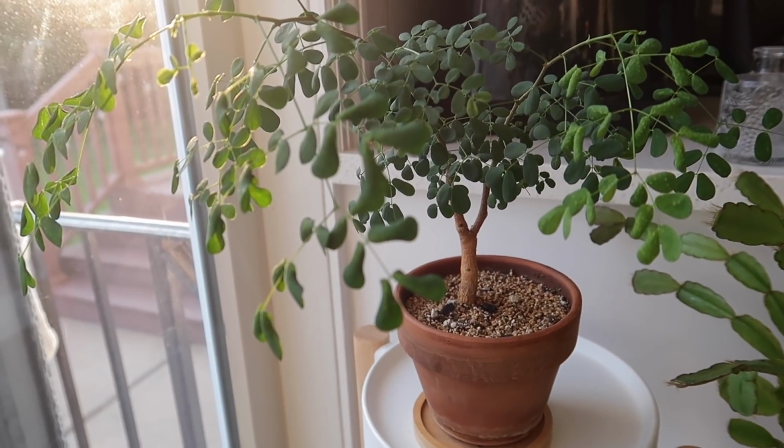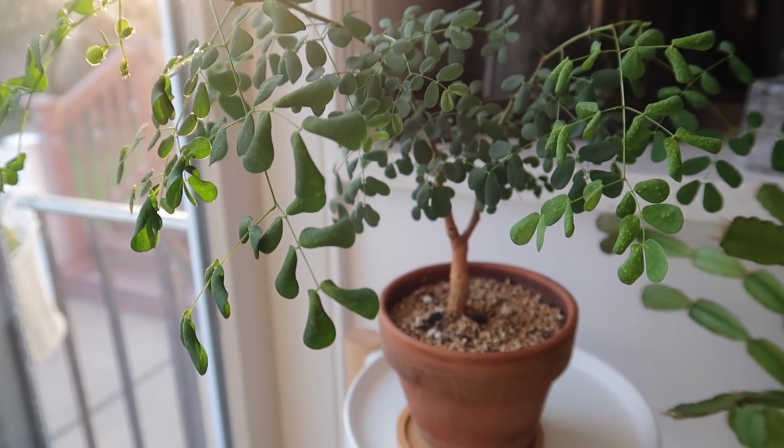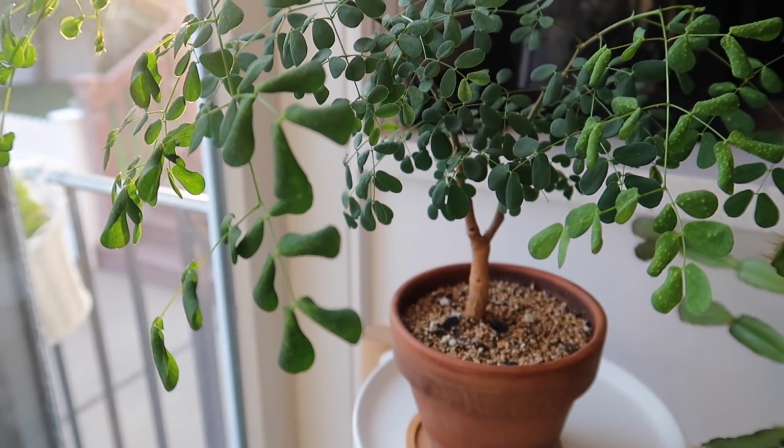But I think in bonsai they would prune it back, which I might also do down the line to give it a more uniform shape. It is a fast grower, so I'm not really too worried about it growing back.